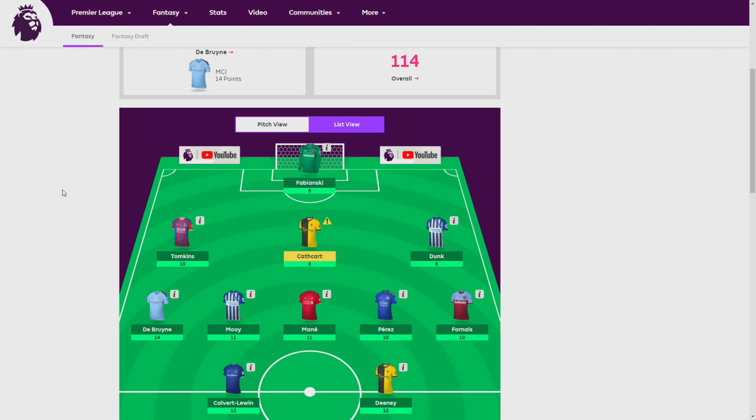De Bruyne, the savior captain for a lot of people, with 14 points, and Mane as well with 11. Then my personal favorite, Perez, with 10 points. As you know, I have quite a history with Perez. Brought him in as a little bit of a punt, but that did not work out. Then Calvert-Lewin, who looks like quite a nice differential option to go for, with a lovely 12 points.